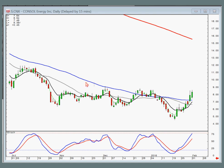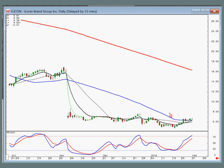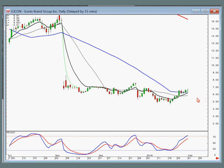CNX, I'd just stay long, especially if it broke out through this level. And Icon, same scenario. It's going to move in the direction of how they open it. So let's say 20% risk on 10%.